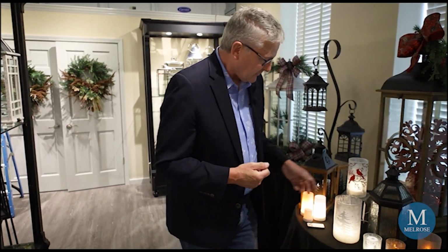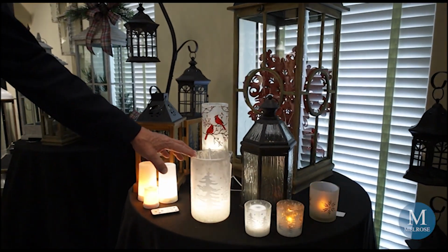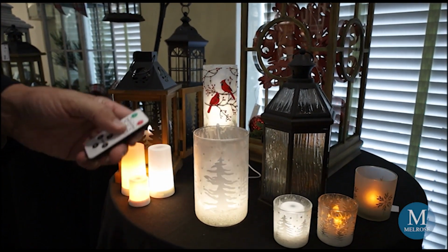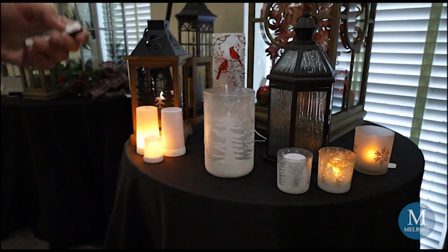Some people said to me, well, how do you do that in a glass candle holder? So this piece is plugged in. You can keep it plugged in all the time. If you do that, you never have to recharge it. Your timer works every time, the same every day. But the best part is you can just wander the store with your remote control and turn them off and on just by walking through the store.